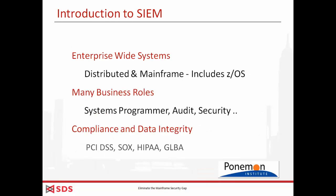In an enterprise-wide system, you not only have Linux and Unix and Windows and other areas of potential input to your SIEM, but we also need to look at the ZOS mainframe as a part of that mix. This means that your mainframe systems programmer works along with your security and audit staff to make sure your systems are secure, not only from compliance, but also for data integrity. Companies have gone out of business when their data could not be trusted to be accurate.